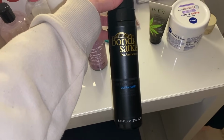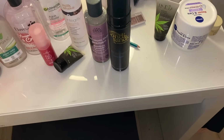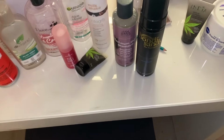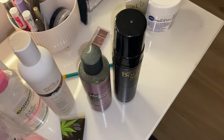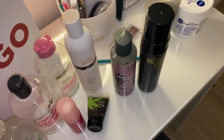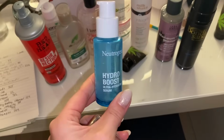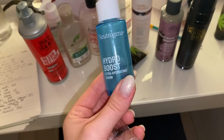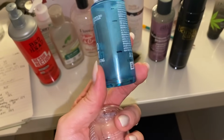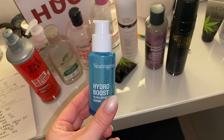I have another one of this, so that's now being used. I haven't actually been using self tanner since I got the Bondi Sands gradual tan. I just really enjoy that, and it's so much less of a hassle. I know I won't be super tan, but at least it's something. Okay, so finished the Hydro Boost. This took me a while to finish the last drops because I had to put water in it to get the rest out and shake it off when I opened it. But I really like this.